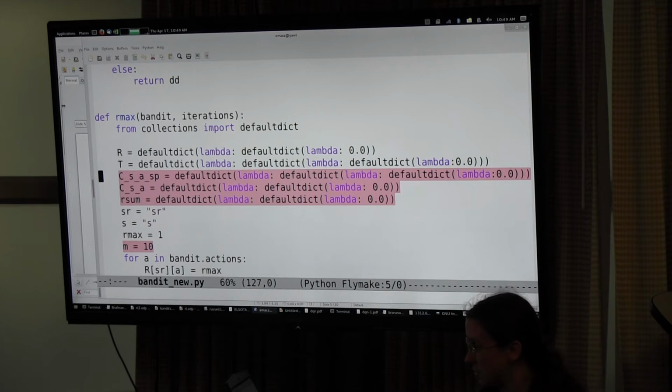So that's how many times I ended up in S' when I was in S and took action A. And C of S, A is how many times I was in S and took action A. And then the default dict, the R sum, is the number of times I was in S and A, which reward I got. And then I'm just making my state.